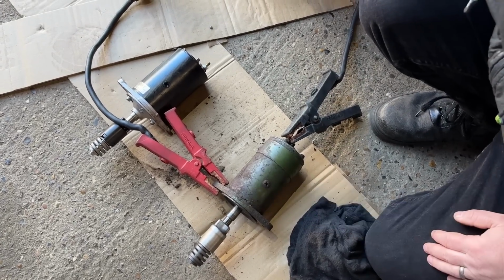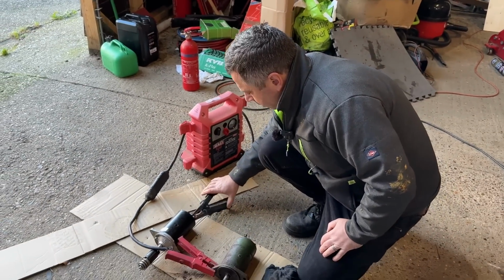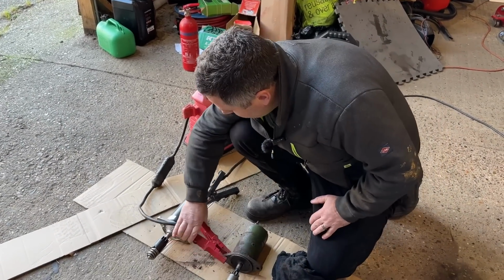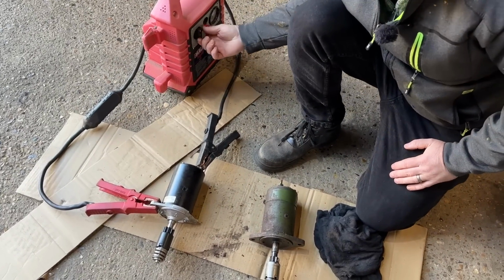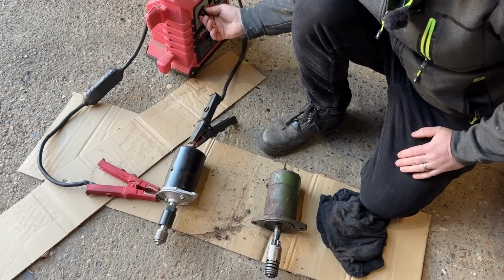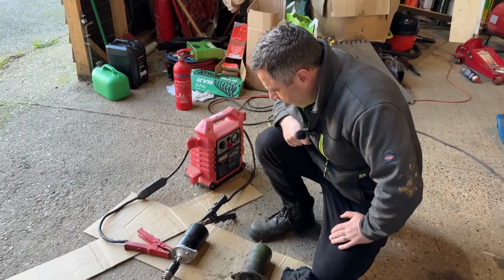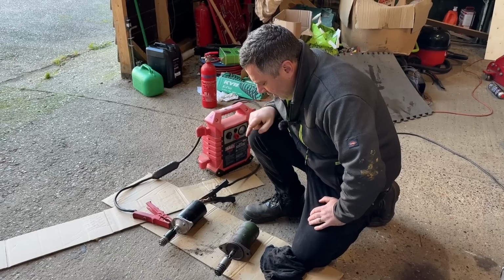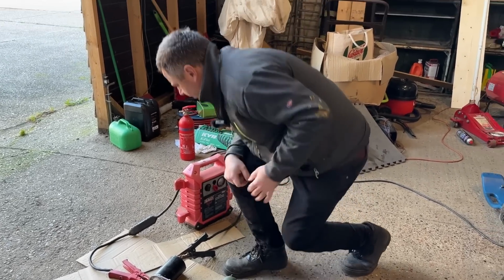I mean, that's lame. And I'll show you why that's lame. Because hopefully, if this one's any good, we will have a better connection here because this is all new metal anyway. Yeah, that's quite a difference, isn't it, between the two? So the next job is to fit that. But then, like I say, it could be, I'll just bring you over to the car.